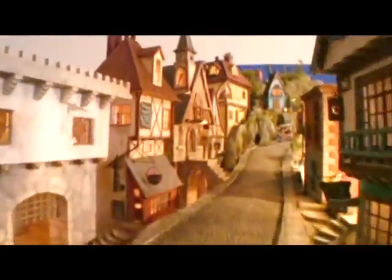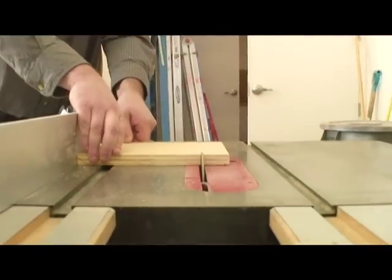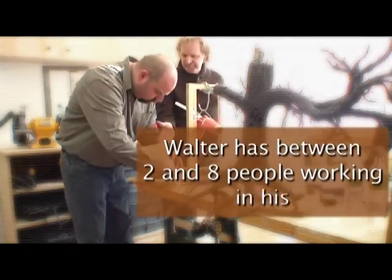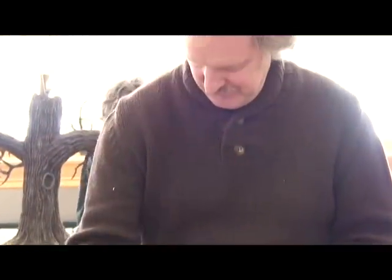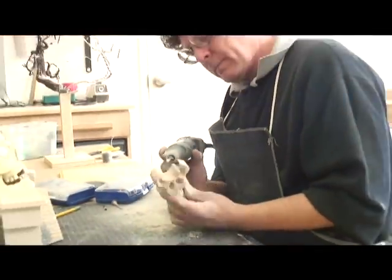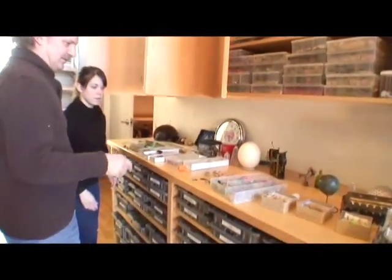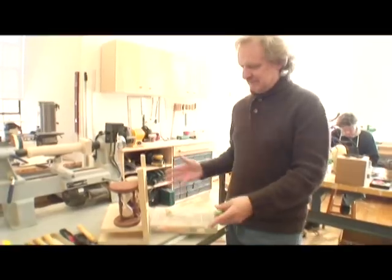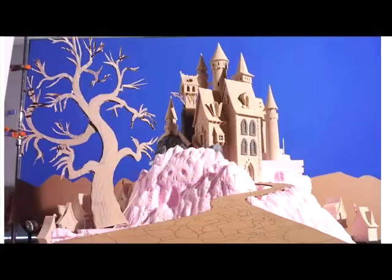The sets themselves are built in the workshop, and that's in the back of the building where we have professional grade shop equipment, and we can saw and drill and lathe and sculpt and paint. I work with several freelance artists who do a lot of the sculpting and building and sawing and painting. And when the sets are finished, we bring them out to the studio and set them up for the lighting and for the photography.